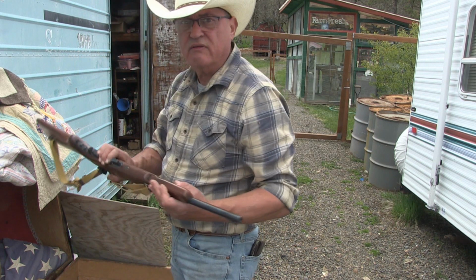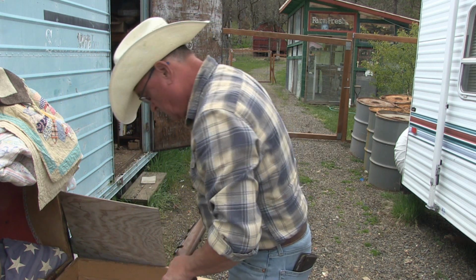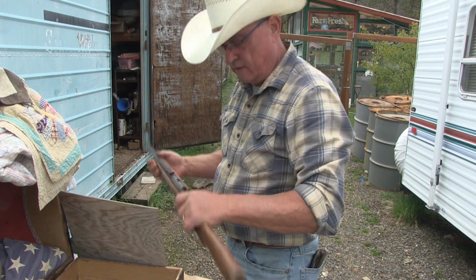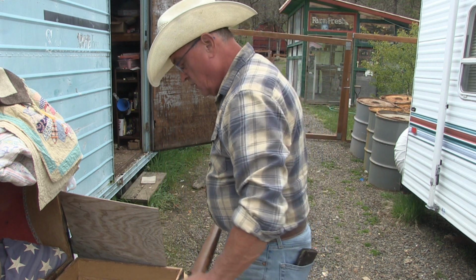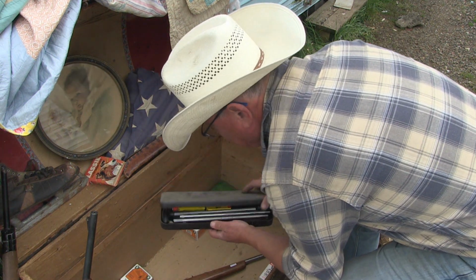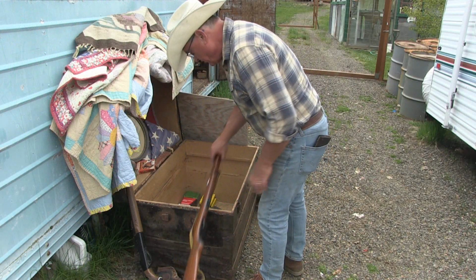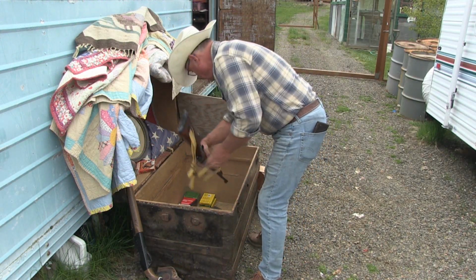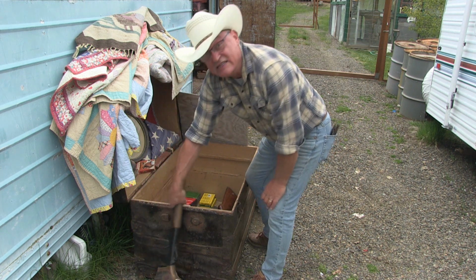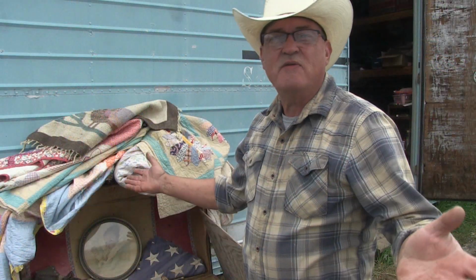A .22 hunting rifle. That's all that is. And another .22. Bolt action. Sweet. And an old gun cleaning kit, I presume. Yep, that's exactly what it is. Well, that was rather surprising. Unexpected. Whoa. I never expected to find a steamer trunk with a false bottom. That is epic. Well, they say save the best for last.